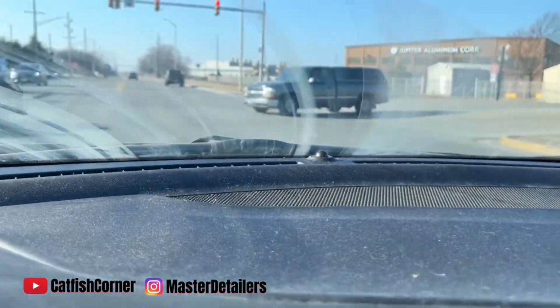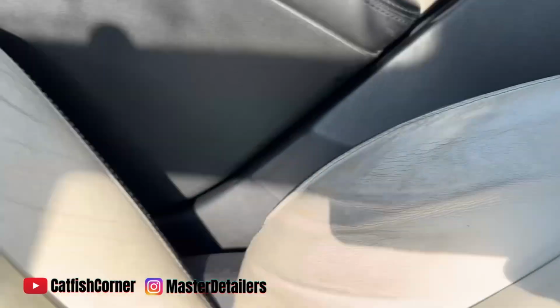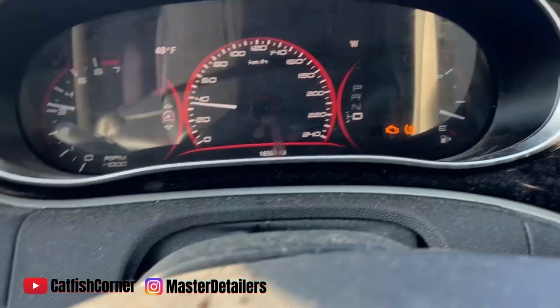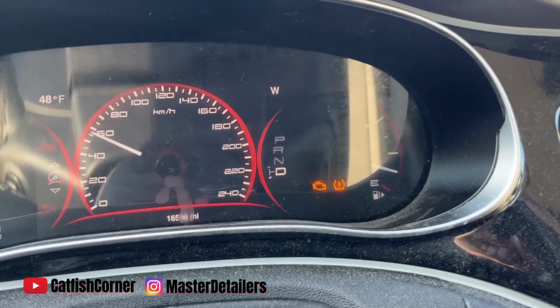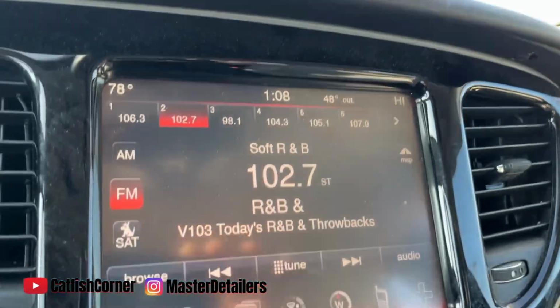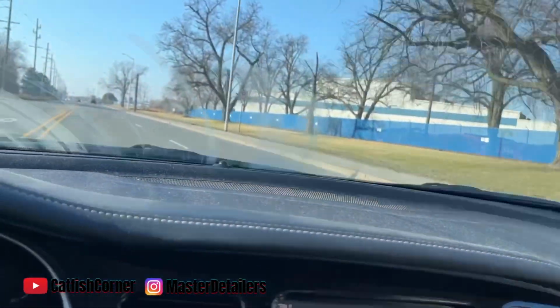I'm gonna turn this camera around, let y'all see how dirty. Look, y'all see all that? Y'all see them seats? Y'all see how dirty this car is? This car is filthy, but it only got 16,000 miles on it. It's running good. I still got a tire monitor light and a check engine light to sort out. But yeah, it got the big screen in it. Like I said, it's only got 16,000 miles on it, man. Yep. It got a sunroof up there.